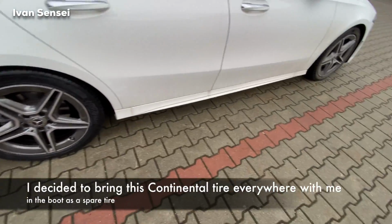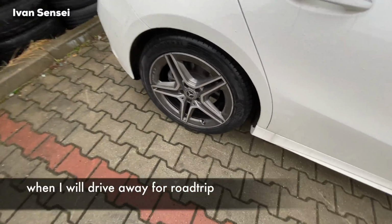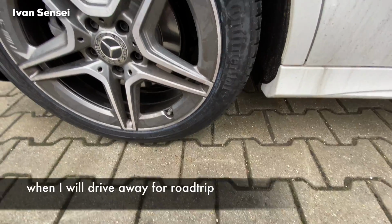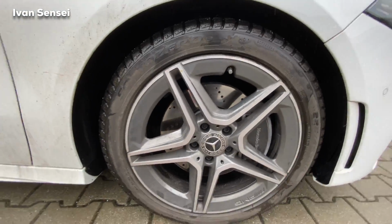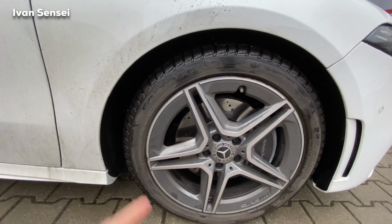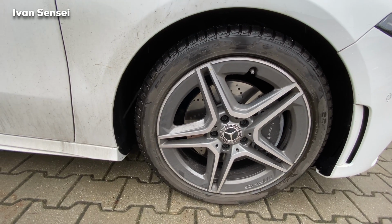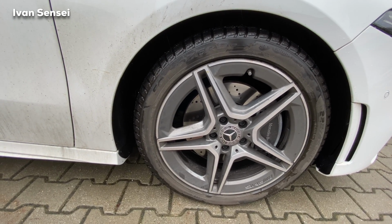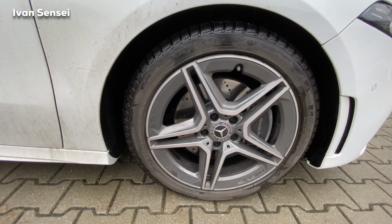So I drove like this for like 350 kilometers. This was at the back and I put it on the front so I can drive like this. And now I'm changing to my summer tires, which are Michelin Pilot Sport 4. So that's my update for now.